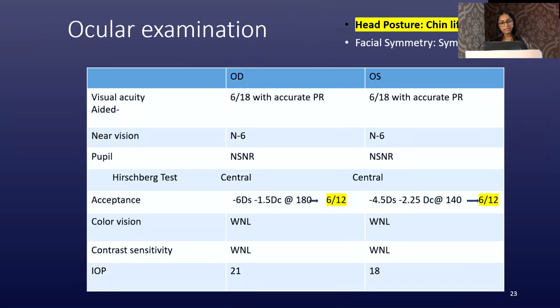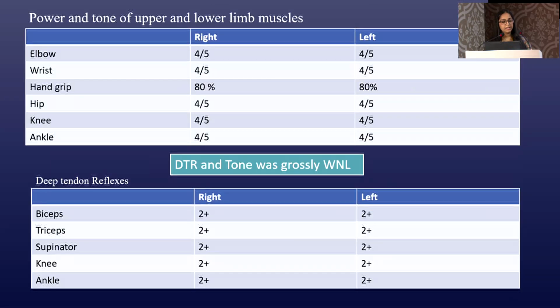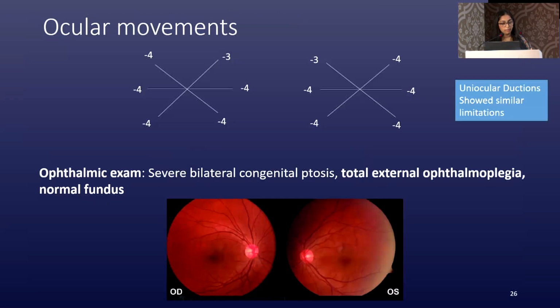On ocular examination, the vision was 6/12 in both the eyes, and again the patient had a chin lift. The lid crease was absent, the palpebral fissure was 28 into 3 mm, and MRD1 was -2 and -1. The corneal sensations were also decreased. The deep tendon reflex tone was grossly normal. The ocular movements were restricted in all the gazes.